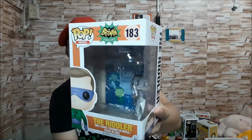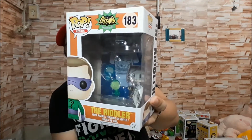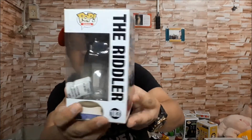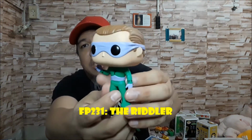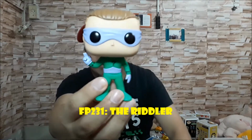And then second pop na nakuha natin from the guy, hindi ko makalala kung sino, is FP231. From Pop Heroes number 183, the Riddler. Ito yung sa Batman animated or live action yung series. Ito lang sa mga niya. And this is the pump. So meron ding chase nito. Yung sa pump version. Pero mas, parang mas gusto ko ito.